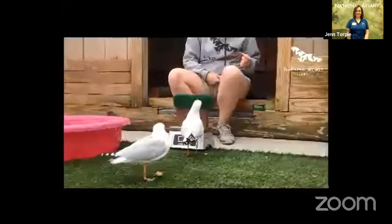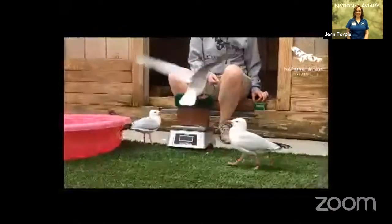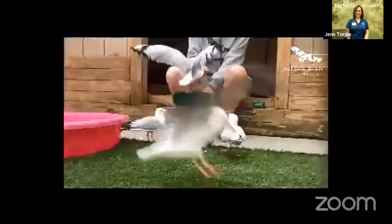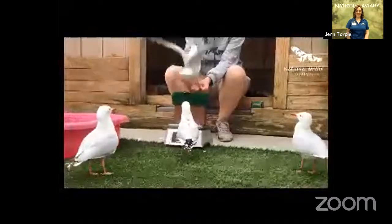Here you can see one of our staff members is working with our silver gulls. The silver gulls are voluntarily accepting lotion being spread on their foot. This will help prevent dry skin and is important to keeping our birds comfortable.